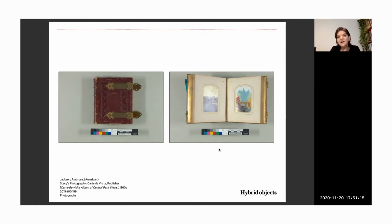And interestingly, the timing of these sorts of albums coincides with really the democratization of photography. More and more people are having their images taken. They're able to own their own carte de visites. They're able to keep them in albums, to collate them, to display them. So it's becoming a much more common occurrence to have and own photographs.